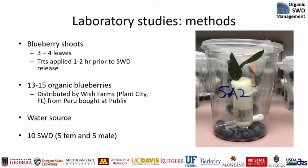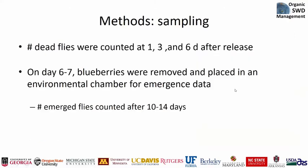And then we put berries in the bottom. In Georgia and Florida, we had to buy these from the store. So we bought organic blueberries from the store. And then we released 10 SWD, 5 males and 5 females. And you can actually see one up here. And for sampling methods, we counted dead flies at 1, 3, and 6 days after release. And then we collected all those berries in their own separate containers and put them in an environmental chamber and counted the number of adults that we got after 10 to 14 days.